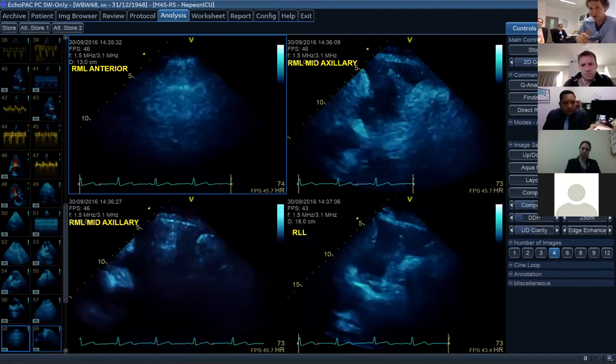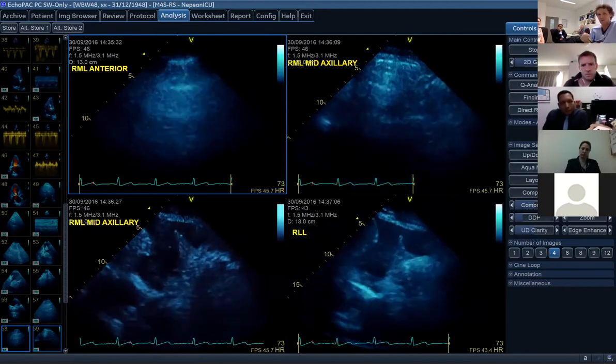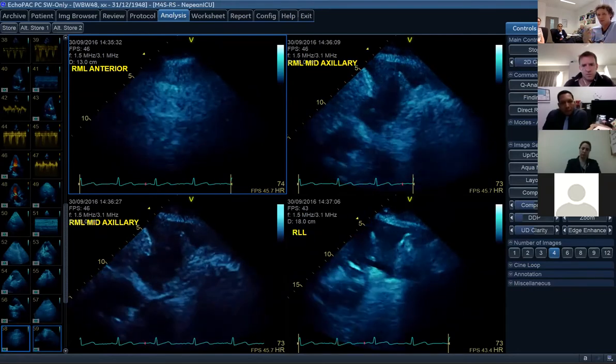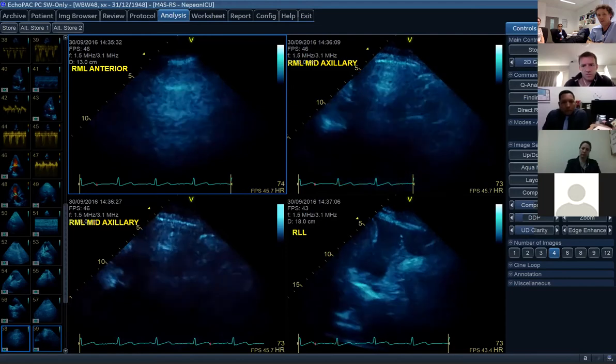And if you've got someone who's got an echo picture like the first one, you've got B lines everywhere, with that significant mitral regurgitation and significant tricuspid regurgitation, that's really got to point you to think this patient's volume overloaded. We shouldn't be extubating them, and we should be diuresing them before we have a crack at that.